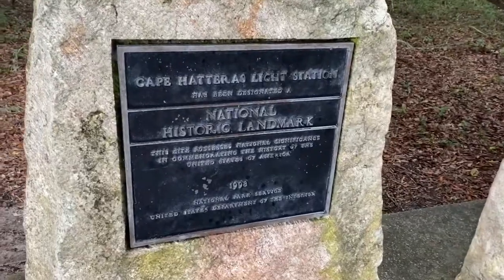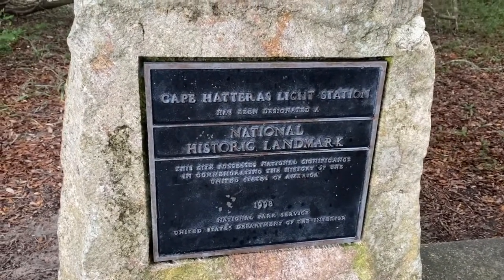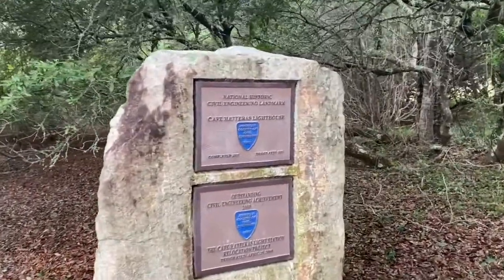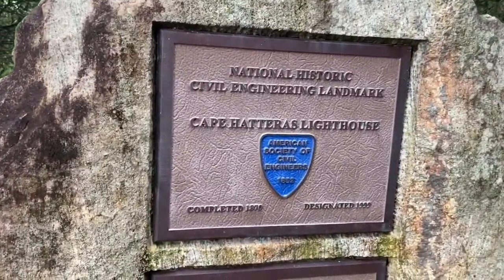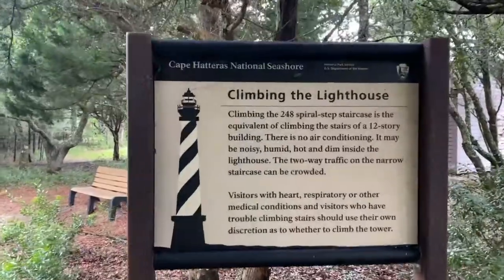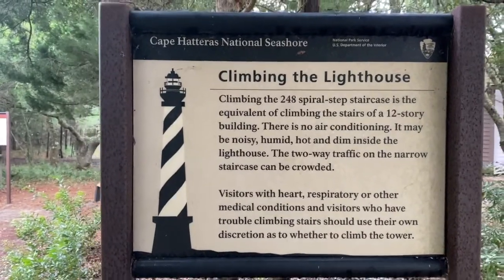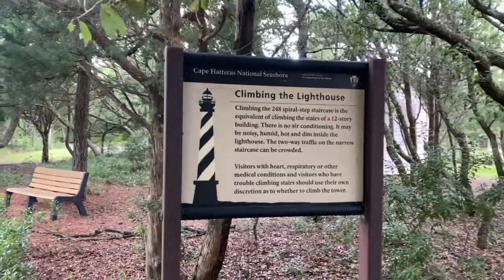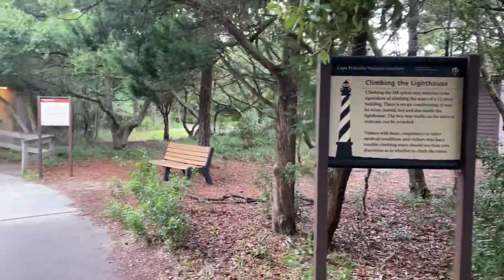Right out in front of the lighthouse is the National Historic Landmark plaque. Set here in 1998, another National Historic Landmark plaque. There's a warning sign here for climbing the 248 spiral steps, saying it's like a 12-story building, and if you're weak at heart, this may not be an adventure for you. As it turns out, it's not going to be an adventure for any of us, because all of the state-owned lighthouses are closed to the public right now.